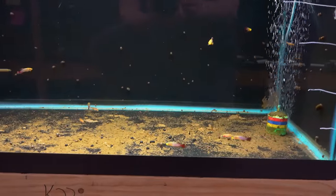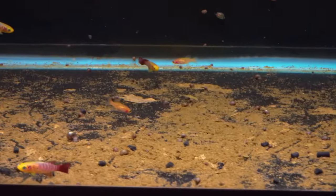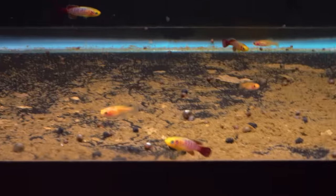Speaking of beautiful annual killifish species, check these out. These are Nothobranchius guntheri. This is the gold form.